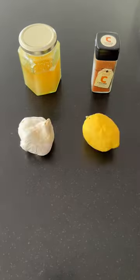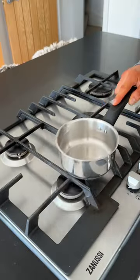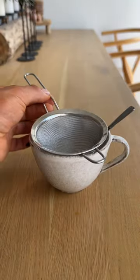And now the highlight of the video, the immunity. I wanted to share this with you guys because it's full of immune boosting ingredients to help you recover faster from your illness. Give it a try and it doesn't even taste that bad. Just make sure to use good honey.